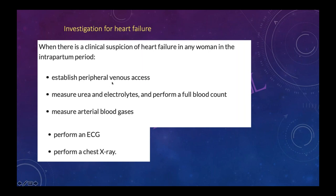The patient should have IV access. There should be urea and electrolytes and a full blood count. You will do ABG, arterial blood gases, ECG and chest X-ray. So you may get a question from this part also, Part 2 people.